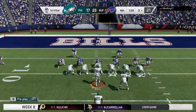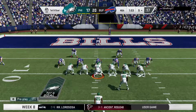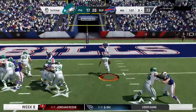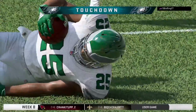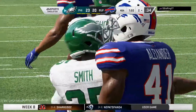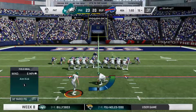Only way to get the lead here, of course, with a touchdown, and that's what they're gunning for on 1st and goal. On the carry, here's Smith. And he is into the end zone. Touchdown, Philadelphia. Ito Smith, his 5th touchdown now on the year. And once again, the Eagles are back out in front.